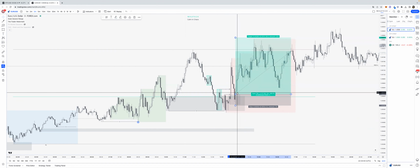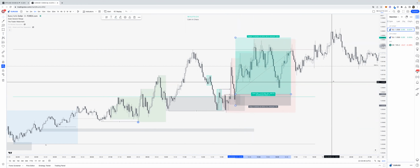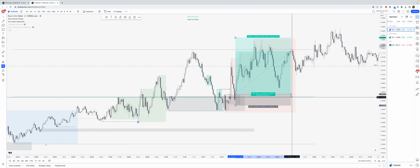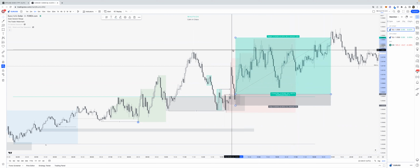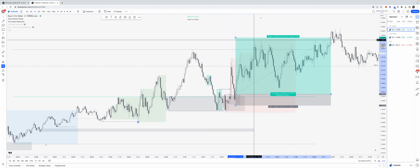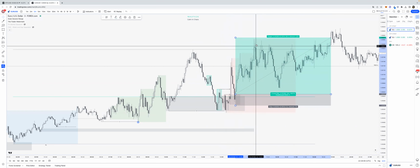Takes some time though. 15, 18. Now there's a direct entry long over here. I create a new bullish range from this low up to this high.